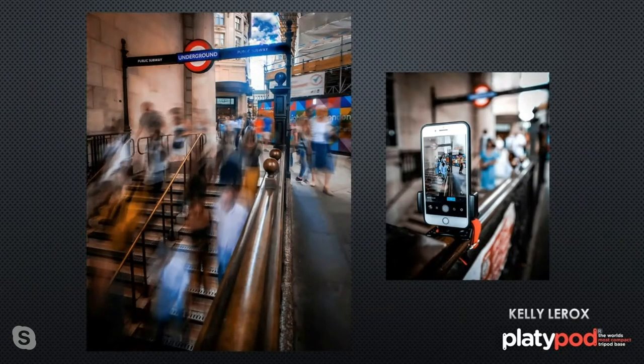Kelly LaRox, London photographer, makes an interesting point in her photography that you don't always have to have a big fancy camera to do your images. You can get some nice images with a long exposure here, as she did, using her iPhone on a Platypod with a phone mount, and we'll show you how we can make that possible. But what makes these pictures work, showing motion in the crowd, is by having static objects such as the signage and buildings really stable. And that's, again, only achievable on a tripod, in this case on a Platypod, and these leading lines that you get in from the railing also make this image work.